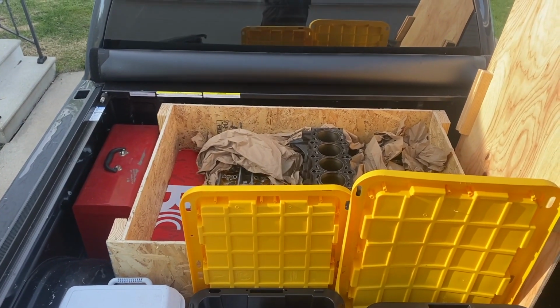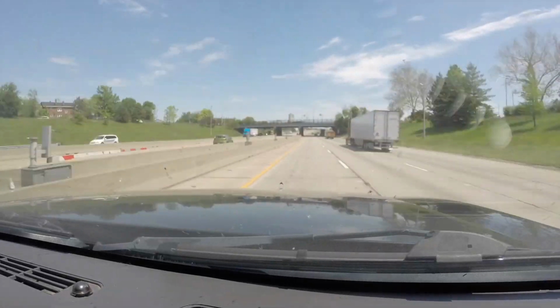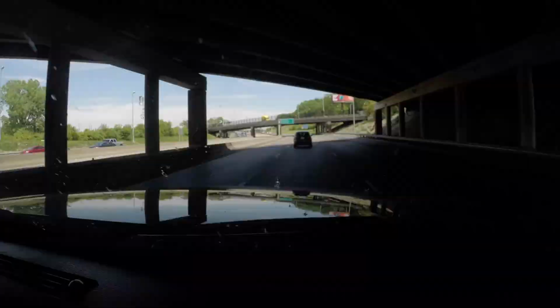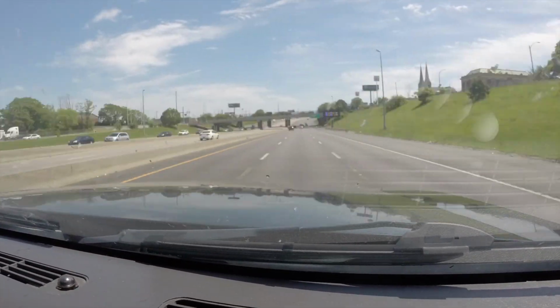Hopefully the drive treats us well. Got a long ways to go. Go!